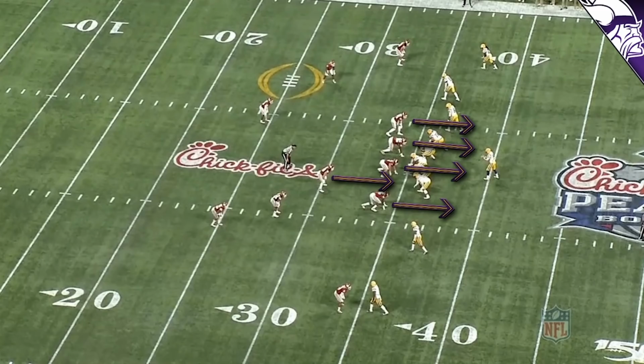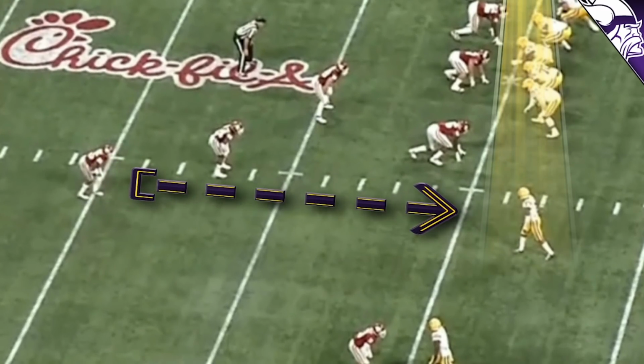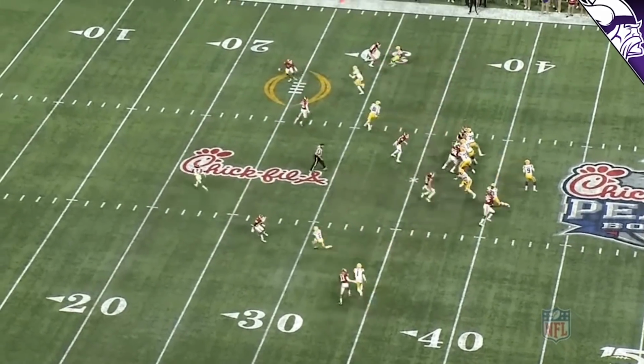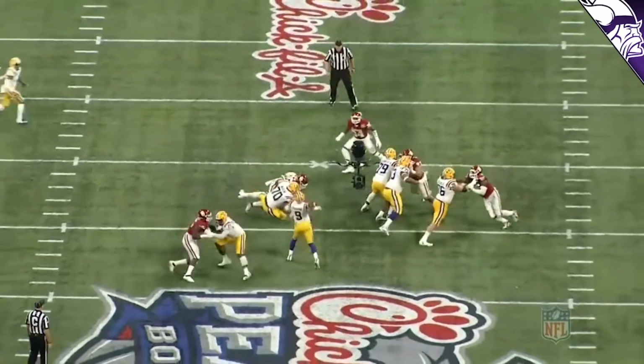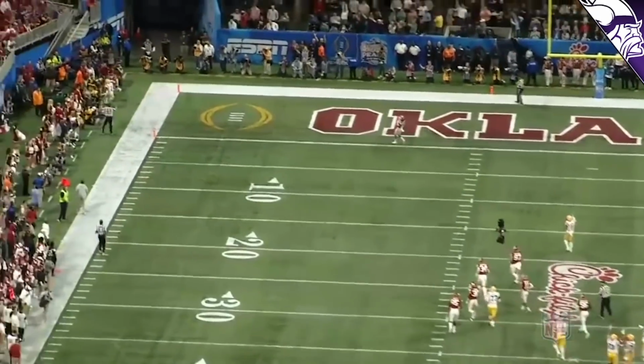Oklahoma, they want to blitz. They're showing blitz. They want to leave a safety one-on-one with Jefferson in the slot. You can't be flat-footed when this kid is coming up the field. You see the amount of space, and separation is the key. Not just straight out, and this is kind of a run-by type separation, but separation by wide receiver. You create it through your footwork. You create it through your routes. You create it by knowing what defenses and what coverages you're going to get and how to react to them.